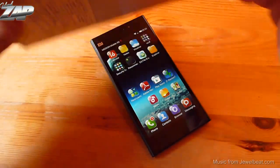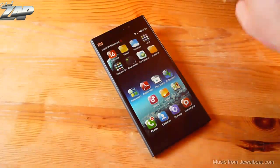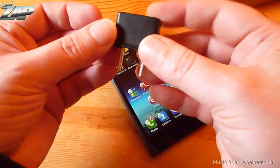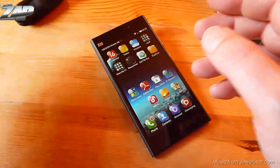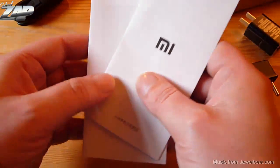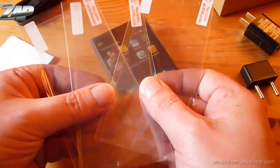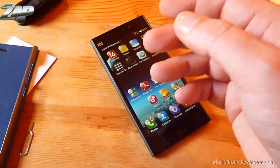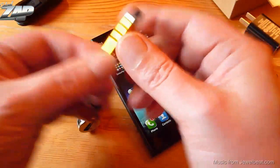When you order it, it comes in a recycled paper box like this one with some Chinese specs on the back. It comes with a 5-volt USB wall charger, a European plug adapter, a micro USB data slash charging cable, a SIM tray opener, some Chinese paperwork, and the xiaomishop.com also included some goodies like 3 screen protectors, a flip case, a car charger, and last but not least, a simple stylus.